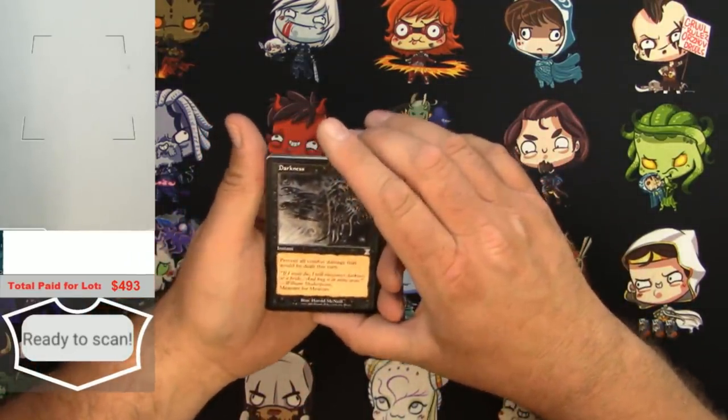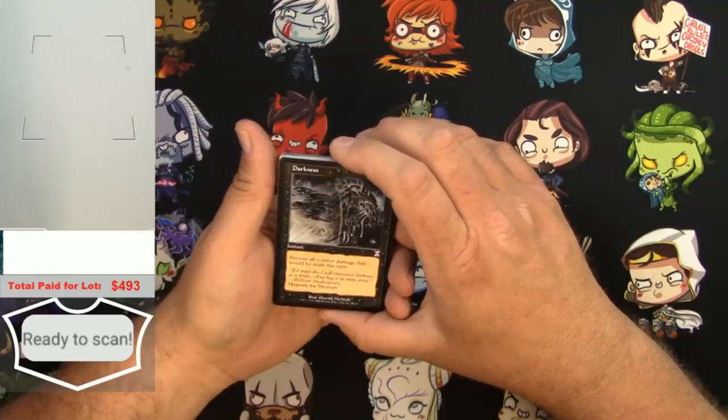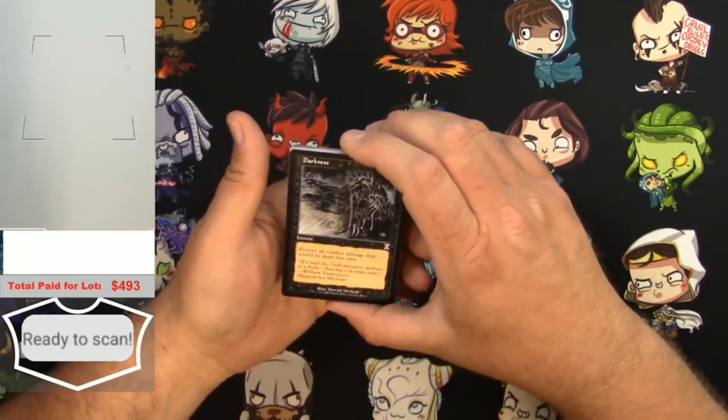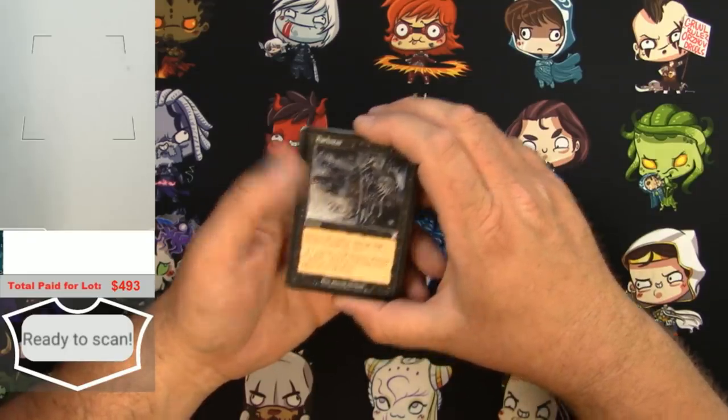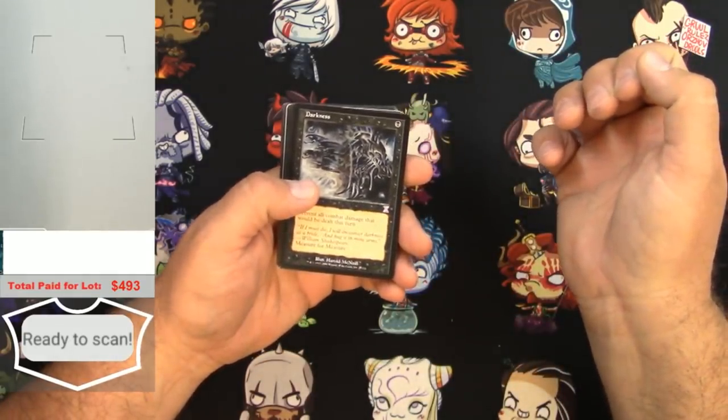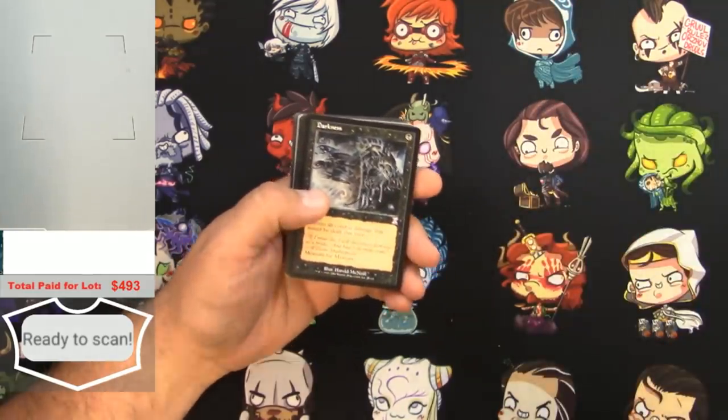I'm going to drop down my minimum. Let's go to 50 cents. So anything under 50 cents will not be on the list. Anything over 50 cents will. And hope to break even at least at 493 and then some.